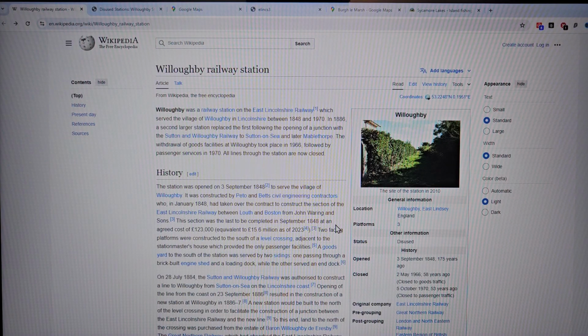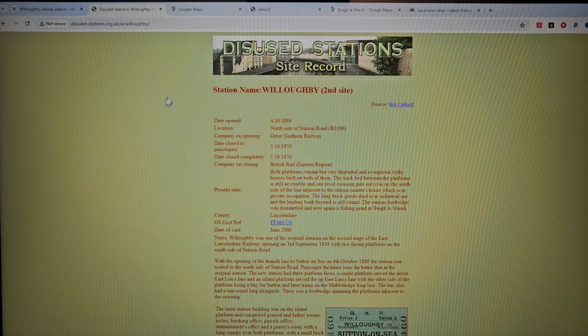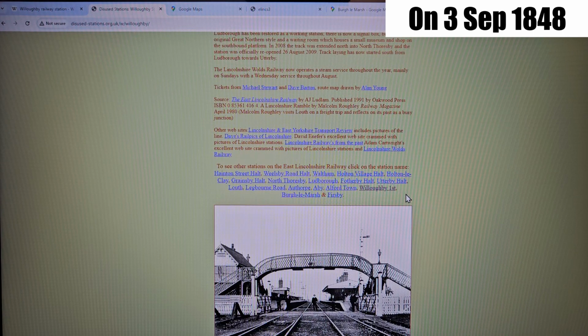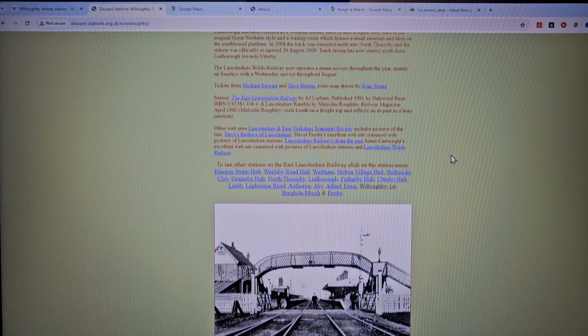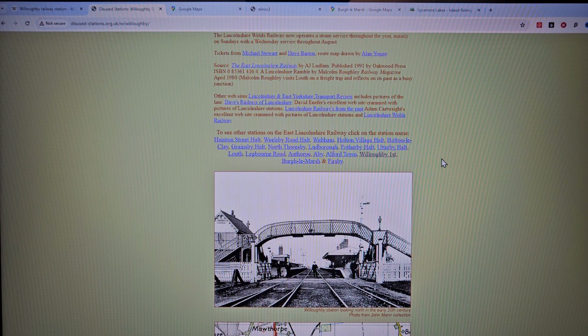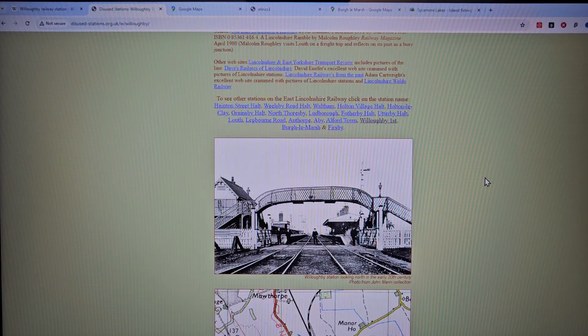So the first place I started was Wikipedia, but actually if you check out this source here, it was much better. So this is disused stations, and it has a full site record with the credit going to Nick Catford. Opened 175 years ago. Originally it was Great Northern Railways, then in 1923 it became LNER. 1948 it became British Railways, and that brings us into our certificate, with 1951 being when the prize was issued. And then following the cuts by Beeching in the 60s, it was closed to goods in 1966, and the station fully closed 5th of October 1970.